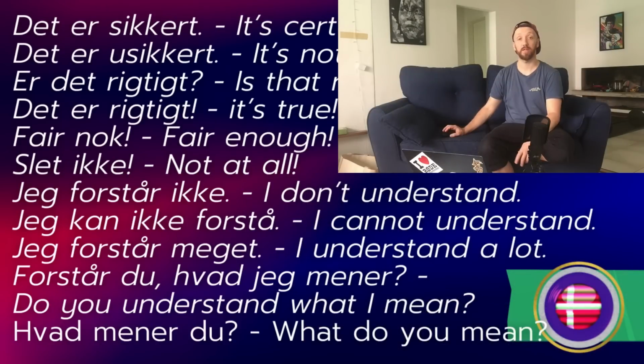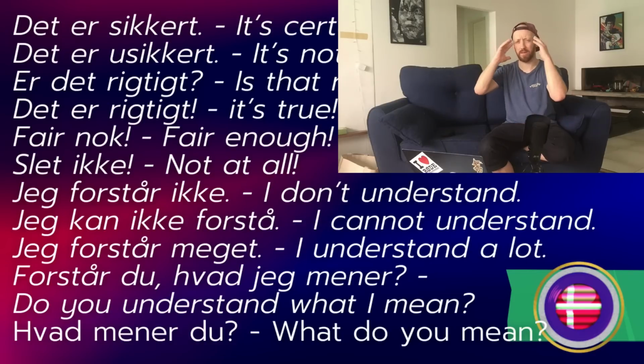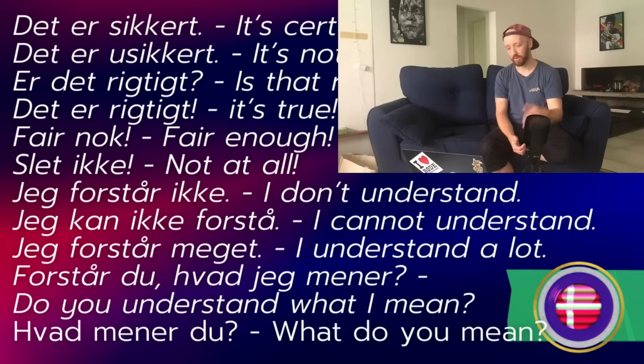Okay, now we're getting to some things about language, which are going to be some of the most useful sentences for you to have in your Danish toolbox. When you don't understand, I don't understand. Jeg forstår ikke. Jeg forstår ikke. You can say both. Jeg forstår ikke.